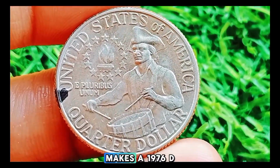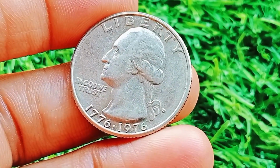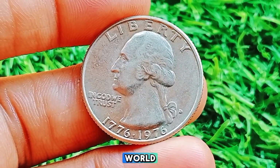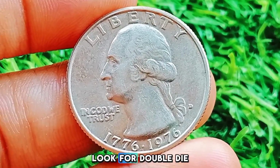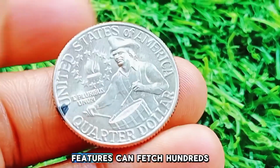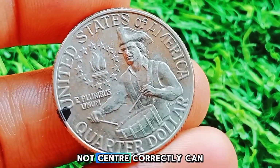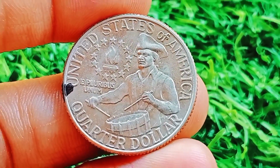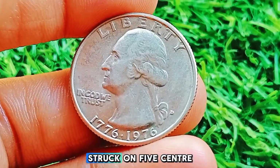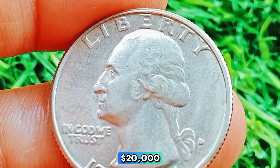Let's break down what makes a 1976 D quarter exceptionally rare and valuable. 1. Minting errors. Errors are the holy grail in the coin world. Look for double die obverse or reverse, doubling on the date or the drummer boy's features can fetch hundreds to thousands. Off-center strikes, coins not centered correctly, can be worth big money. Clipped planchets or struck on wrong planchets, some quarters were accidentally struck on 5-cent or foreign coin blanks, those have sold for up to $20,000.